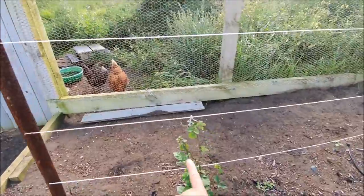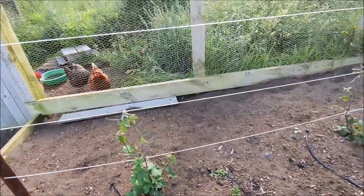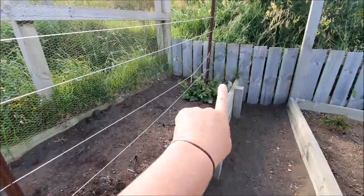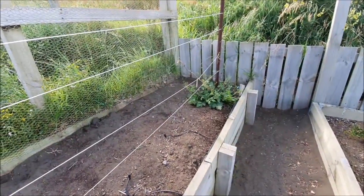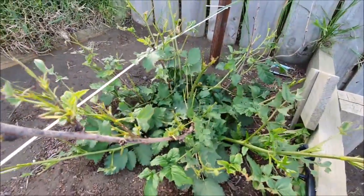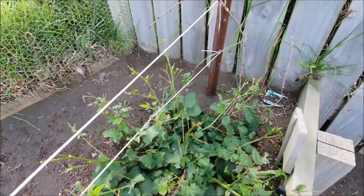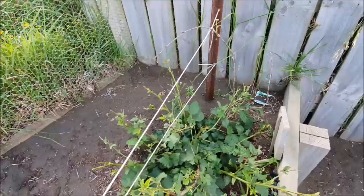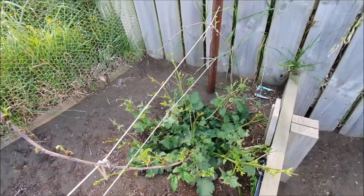Okay, so here is a boysenberry, a loganberry, and a blackberry. But the only problem is something's eating them. Look at it. So I need to figure out what's going on, otherwise I won't get anything. I might need to build a frame or something to protect them, which is really disheartening.